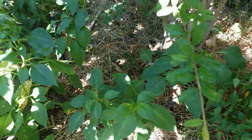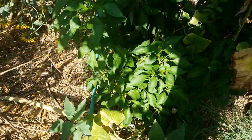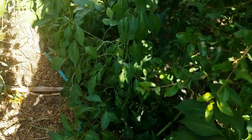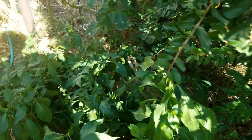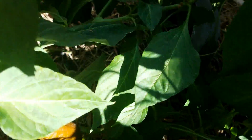So, and then this is a nice little chili patch back in here. And it's done pretty good too, I have to say. You can see it kind of goes all the way along here. It's about 6 feet long. Some of the bigger ones are 3 feet tall, like this one. But I got to get in here and pick. You can see it's putting in some chilies. Some nice looking little chilies in here. Some are turning red. That's fine.